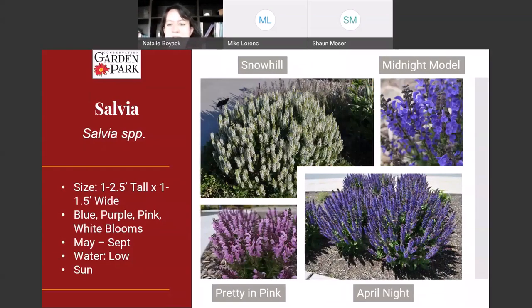All right. So here we have a few different types of salvias. With these, I was going more for the more typical May Night sage or salvia type of feel, but there are many different types of salvias that also do well here that are not pictured on this slide.